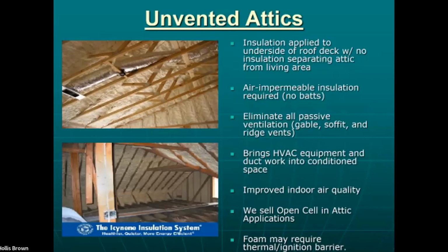Some of the older houses you go into, you will see it done with fiberglass bat. Since 2004, they will not allow you to do that. It has to be open cell or closed cell foam to create an unvented attic. So you eliminate all passive ventilation, gable, soffit, and ridge vents.